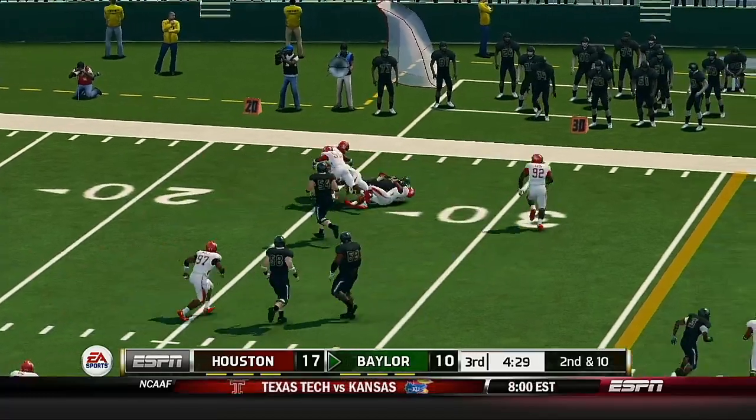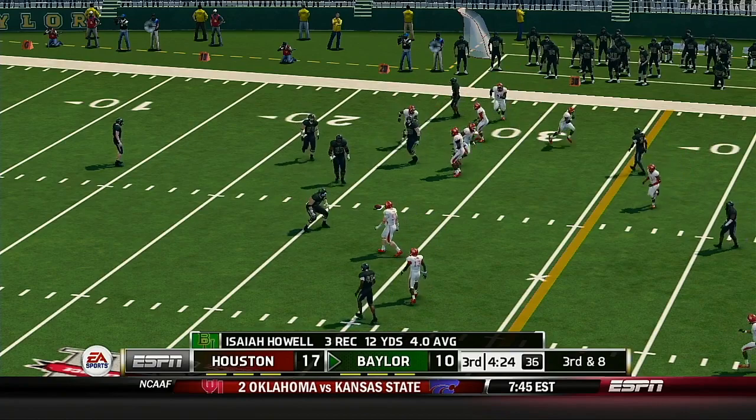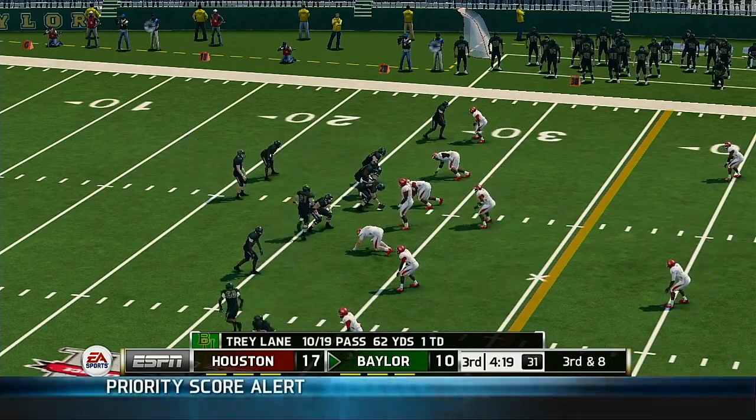Sets up a screen. Tailback's got it. And they make the stop around the 27-yard line. Number 20 makes the tackle at the 27-yard line. Get out of here, baby. That'll bring up 3rd and 8.